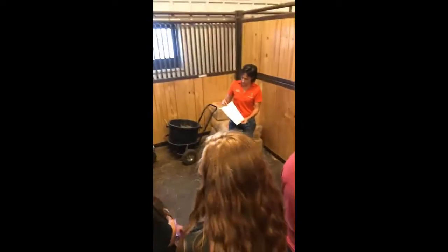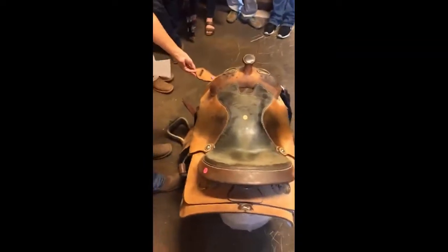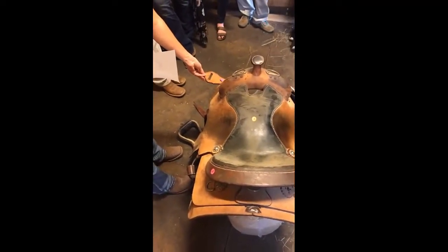Okay, so we had you choose from a list of items that we've labeled on our saddle here. So number one is this piece here. Anybody want to tell me what that piece is? Do you remember? Latigo holder. Perfect. So this is the Latigo holder.